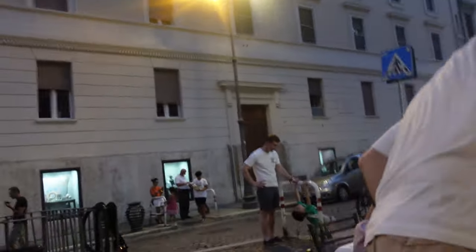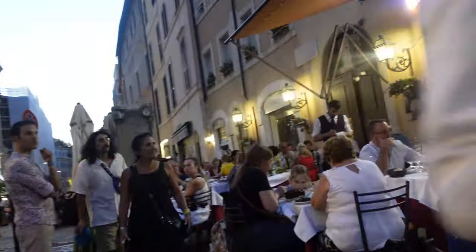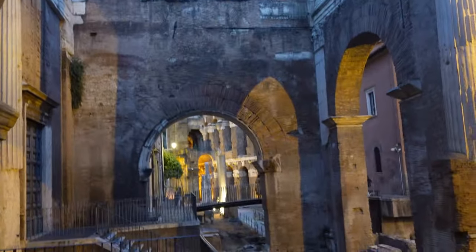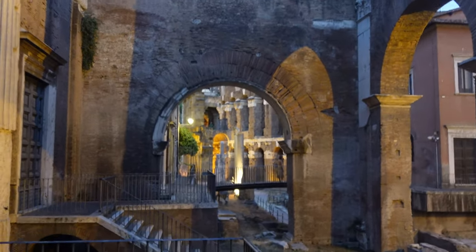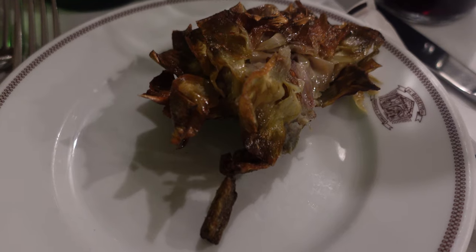We're having dinner here tonight, and there's some awesome ruins right there. Yeah, I like the ruins here. And how it's lit up too. All right, you guys ready for some dinner? Oh yeah. All right.